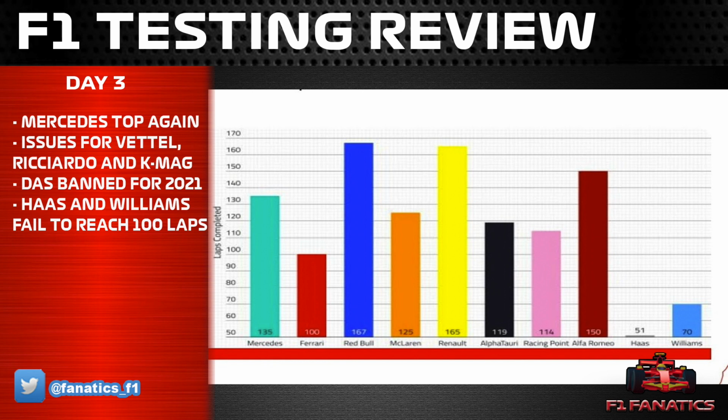Haas really struggled with Kevin Magnussen getting that red flag, crashing out early on. Well, he didn't crash. What happened is the wheel rim broke, punctured his tyre and sent him into the wall, and then the damage was too much that they couldn't repair. And Williams had an engine issue, which meant that they only completed 70 laps. Probably very frustrating with Nicholas Latifi. Could only really get out later on in the day, and it was more pit stop practice on that front. But they were the two teams who struggled and couldn't get much track time on that final day of week 1 testing.